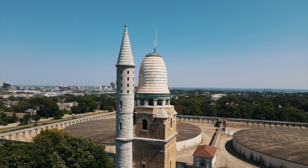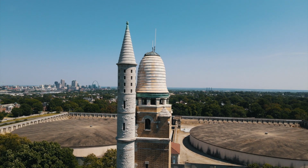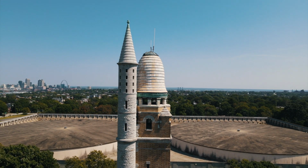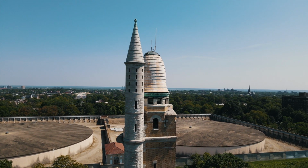Although the inside is closed today, you could, and perhaps one day again you will, be able to tour the inside, as this newsman had the lucky chance to do here.